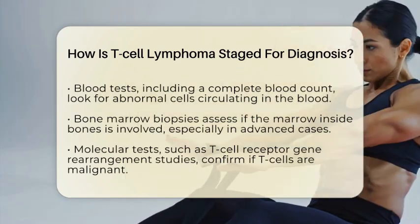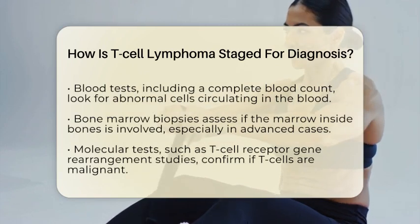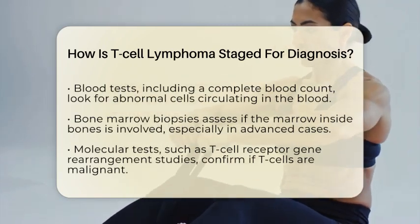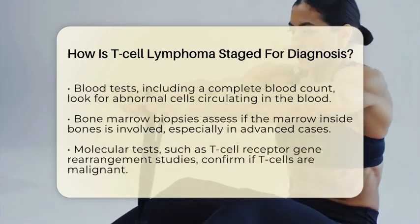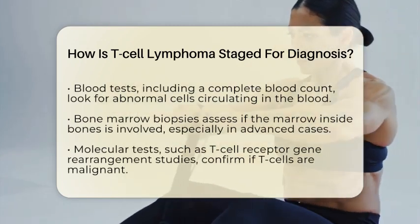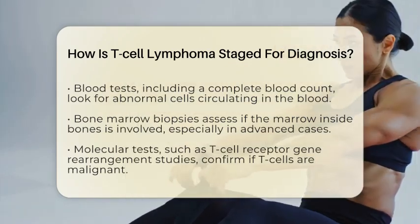Biopsies are crucial. A doctor takes a small tissue sample from a lymph node, skin lesion, or other affected area. Under the microscope, pathologists look for specific markers on the T cells, such as CD3 or CD4, which help identify the type of lymphoma. These markers also help classify the disease more precisely.